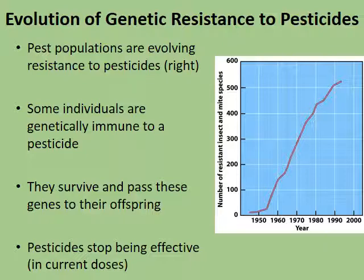It's kind of like the flu vaccine and the flu. We have a vaccine every single year to prevent the flu, but we need to change that vaccine to be effective towards the current strain of flu, because that flu is evolving and mutating, because that's how these viruses survive. They need to constantly be changing.